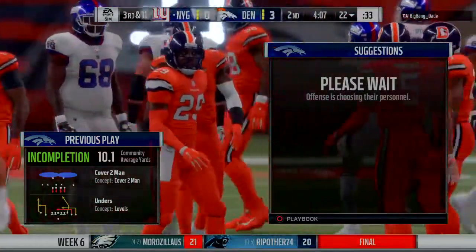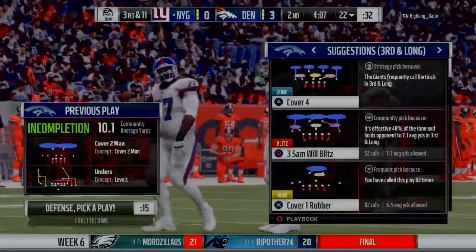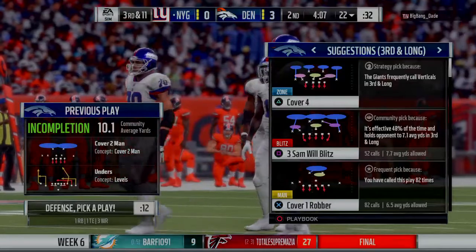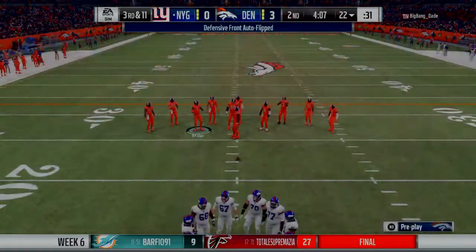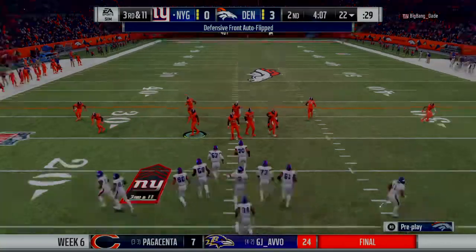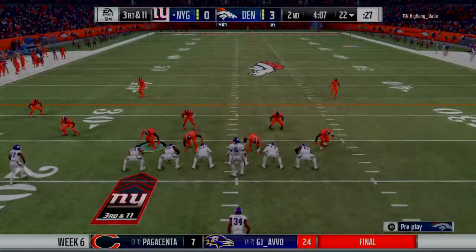I tell you, Brandon, this defense is playing with some confidence. Haven't allowed a point yet. Flying to the football. I'm telling you, it's almost 11 to the ball on every snap. Another nice job there to force an incompletion. The Giants on 3rd down. They've hit 2 for 4 thus far. This is 3rd and 11.